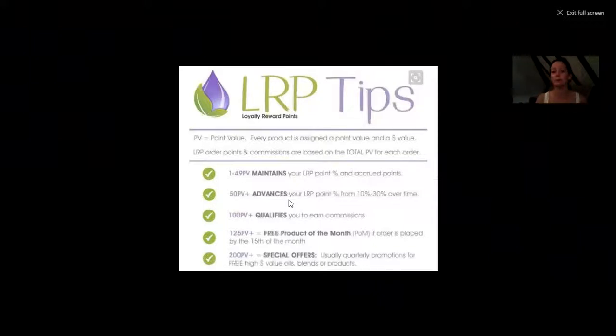For every 3 months that you're on a monthly order, your percentage advances by 5%. The 100-point is the one that you want to keep your eye on. So this qualifies you to earn commissions. Now, that doesn't mean that you're necessarily building a business. You might have just shared with friends who've opened a wholesale account.